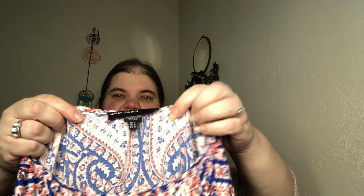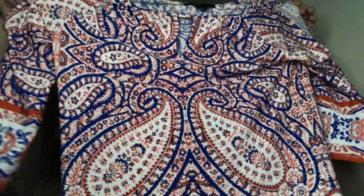Oh, I think this is from that first day too. So this was also from the first day. This is Maggie Linden as well, so it was also $3. It has like a cold shoulder boho mini dress. I'm not entirely sure if that was a good buy either. But again, once I made the decision to stay in town and source here, I really needed to make it worth it. So I bought some stuff I might not have otherwise.